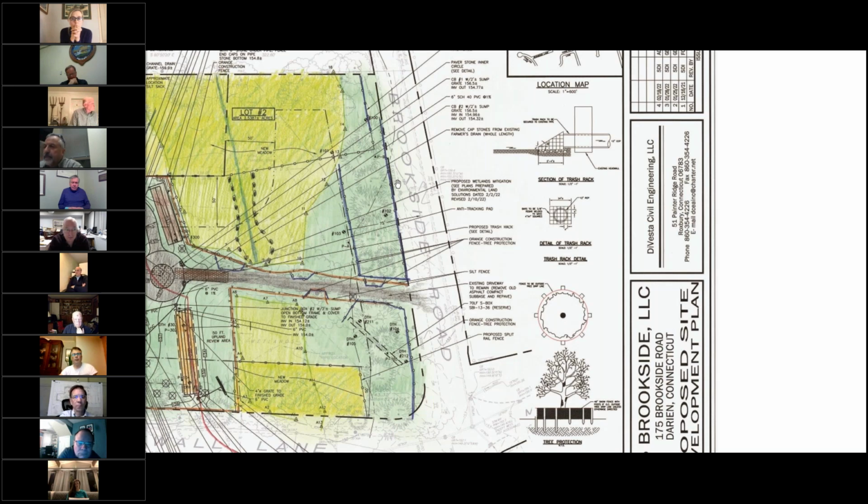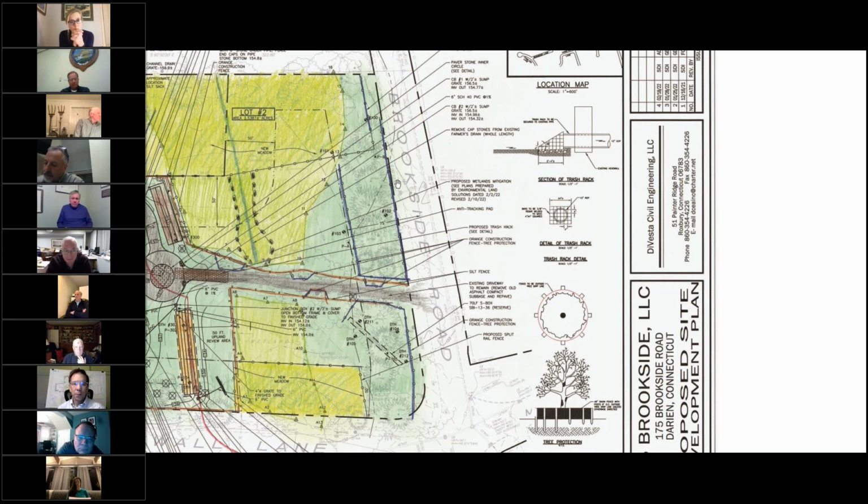Oddly enough, the commission back a few years ago, when all of this was approved, asked to have stones that had toppled from the farmer's drain placed back on top, and I think that was the intent to comply with that, and that's how we wound up with those stones there in the first place. I don't know how true that is. It seems kind of weird to me.